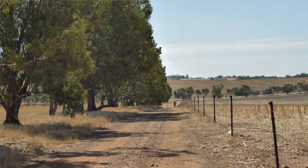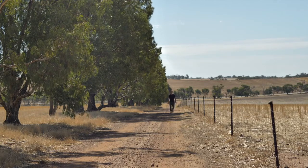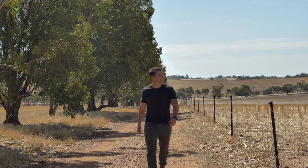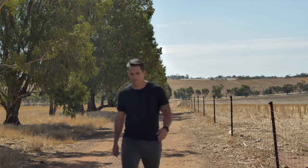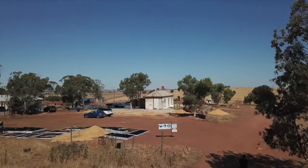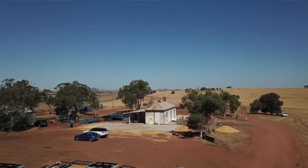Walking up the driveway, it all made sense to me why Mark and Nat decided to move out here. There's rolling hills as far as you can see. It's perched on top of a hill, so you're getting a nice cool breeze. This place is magic. When people come here, I think they get a bit of a shock that it's so vast and there's just so much land.